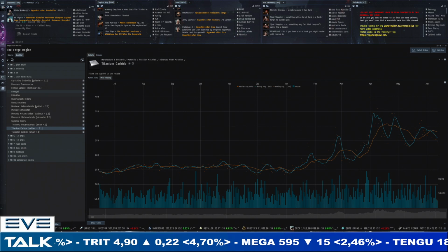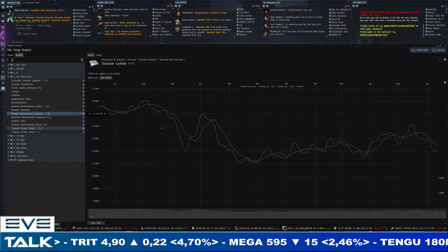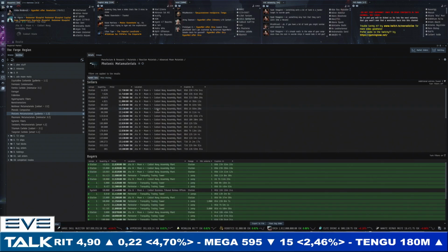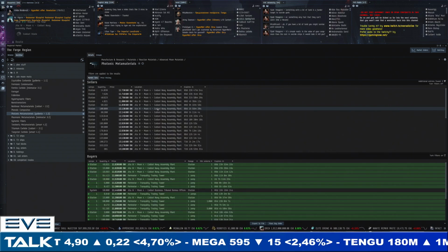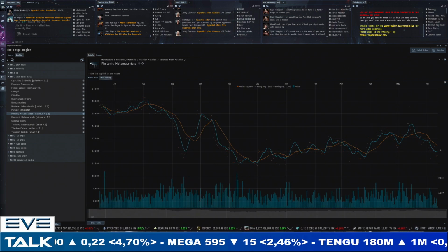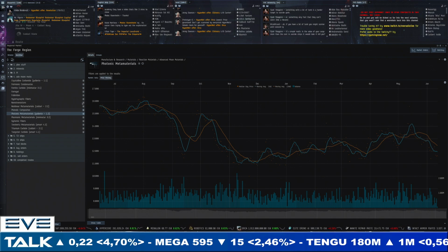Then we've got these metamaterials, so as always we'll start with photonic for Galente. Bit of pressure back below 12,000 ISK, and so here we get a little bit of a counter move, 11.7 for the sellers, 11.6 for the buyers, very narrow margin again, but definitely on this chart a below average price.